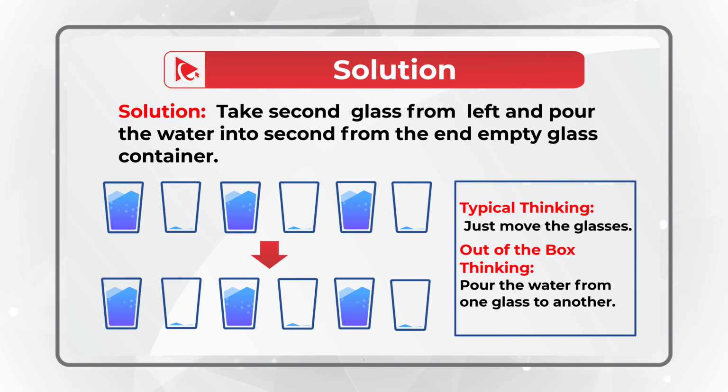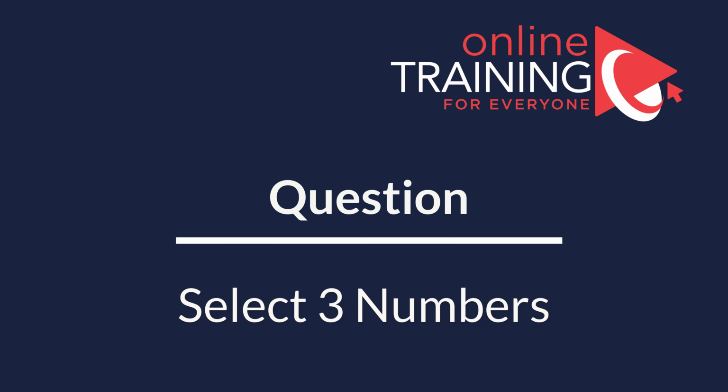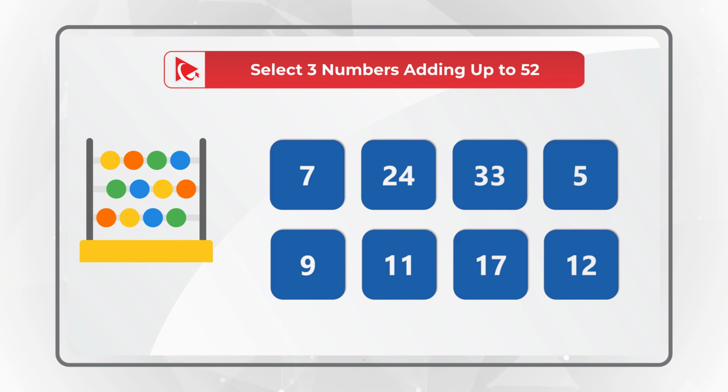Here's an unusual question, but we're starting to see it on the test more and more often. You need to select 3 numbers, which add up to 52, and there are 8 choices to select 3 numbers. You have numbers 7, 24, 33, 5, 9, 11, 17, and number 12 presented for selection.